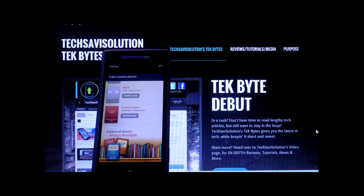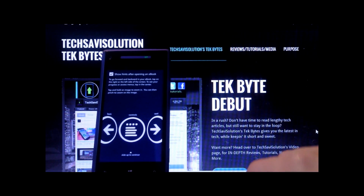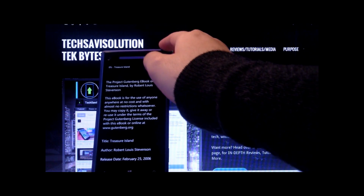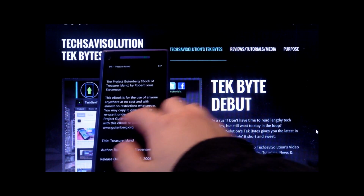Download your favorite ebooks and have them stored on the OverDrive Media Console. Easily read through your favorite books.